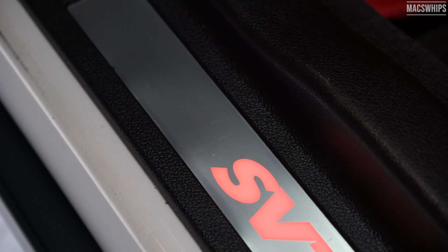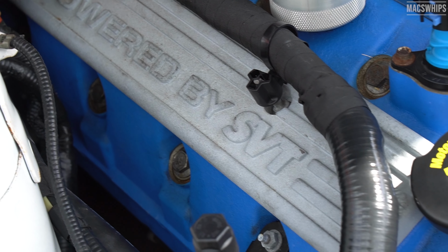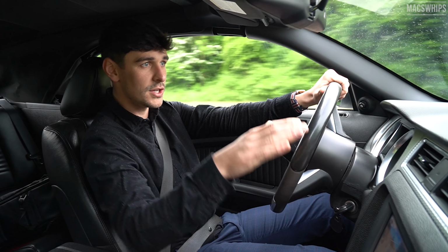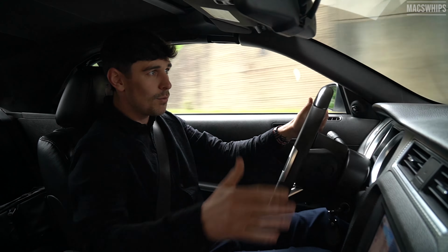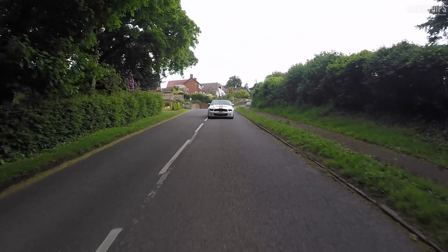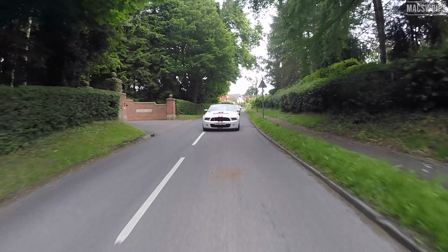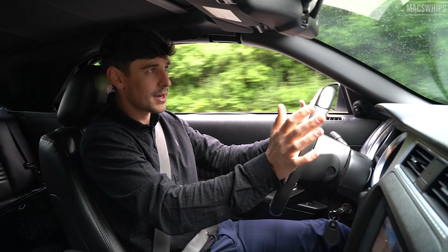Now this does come with the SVT package, which includes springs, so the steering feels direct and it feels flat through the corners, which is impressive because it's a massive car, so you'd expect a bit of body roll, but this package does really make a difference. The only thing I would say, it makes it a little bit uncomfortable, but I think you're not really going to be considering comfort. Oh, there's a tunnel here. Let's open the window. Wait a second. You're not going to think about comfort.